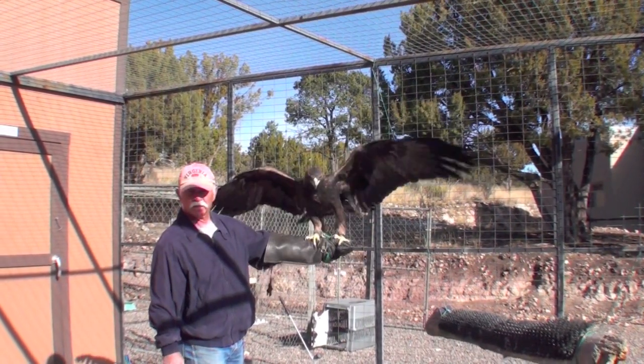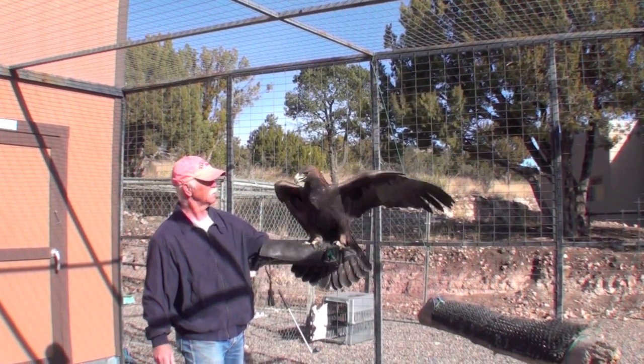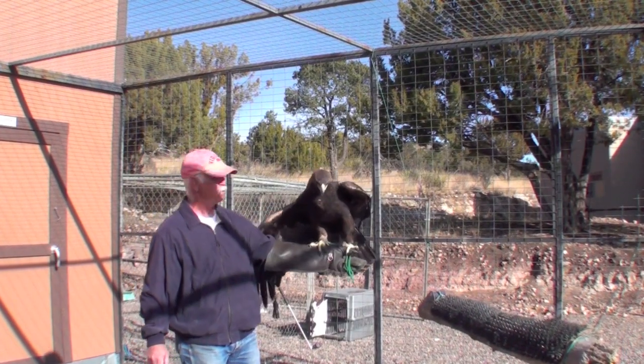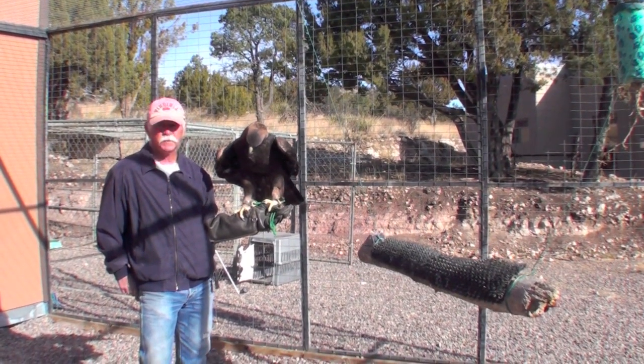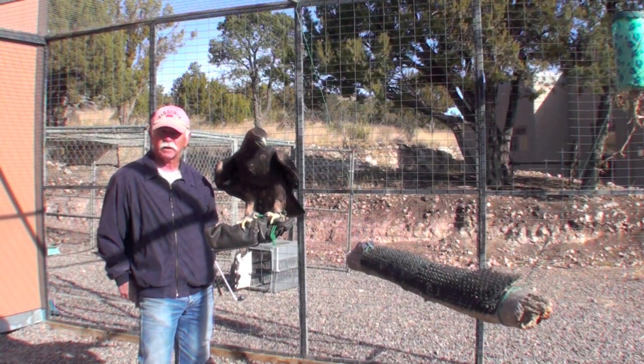One thing the handler has to be careful of, as you can see, his wings are long enough to where they'll slap me in the face. So you've got to kind of turn your head away. Now we'll just let him relax, and he'll probably go right back to the perch. Very nice. He's been handled quite a bit. He's been around a lot of people, especially a lot of kids.